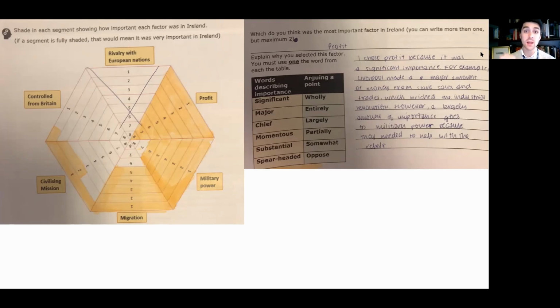Pause the video here. That should take you about 4 minutes, because it should be the absolute best thing that you do in this lesson, the thing you put the most effort into. Pause the video, do that now.